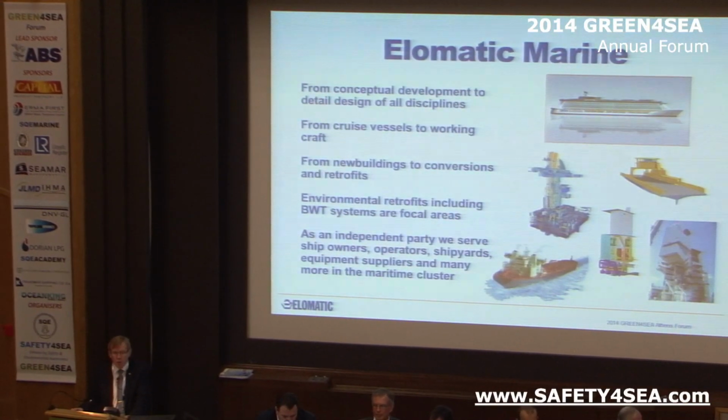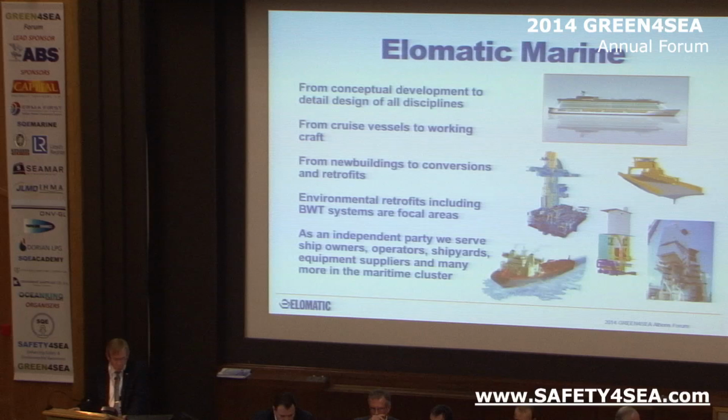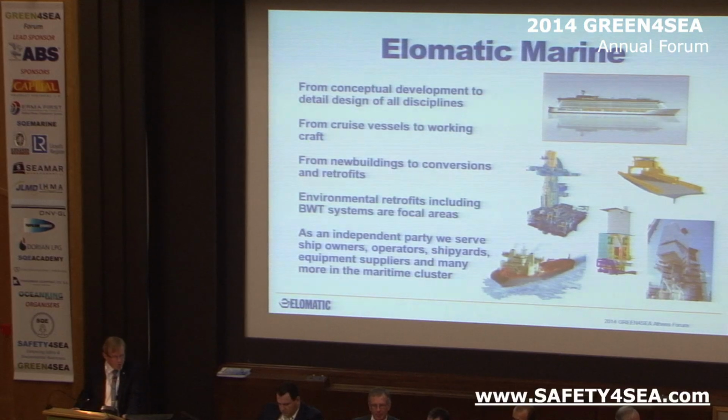But to focus on the maritime side, what do we do? We do everything from conceptual design and development to detailed design of all the disciplines that involves ship design. We work with all types of ships, from big cruise vessels to small working crafts. We work with new buildings just as well as with conversions. And lately on the agenda have been the environmental retrofits.